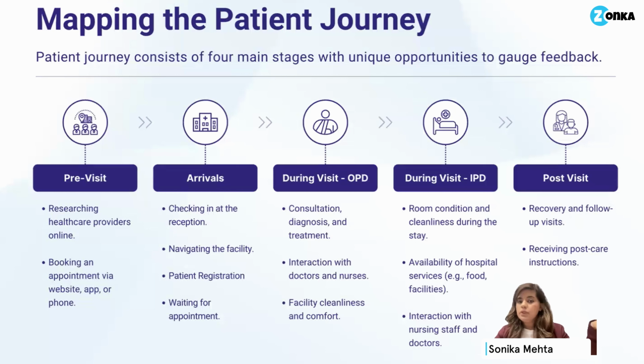The next stage is the during visit stage, which I've split into two. One is the OPD, which is the outpatient, and the second is the IPD, which is the inpatient. While they're both on premises, the experiences for OPD and IPD can be slightly different. So during the OPD, my interaction is about consultation, diagnosis, and the treatment that I'm about to receive at the hospital. There is a lot of interaction with the doctor and perhaps also with the nurses. And some key concerns for me as a patient would be the facility cleanliness or the comfort of the waiting area and so on.